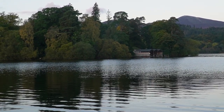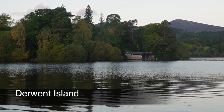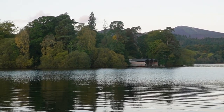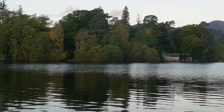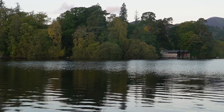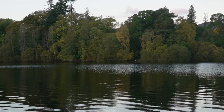So over here we have Derwent Island, and a guy named Joseph Pocklington bought it in 1778. And would you believe it? Not only did he build a house, but he built a fort. And every year he used to hold a regatta, and he challenged the people of Keswick to attack his fort, and he would fire cannons at them.